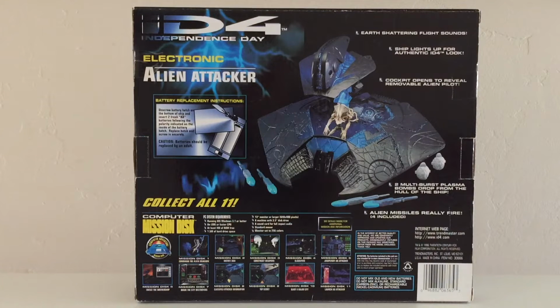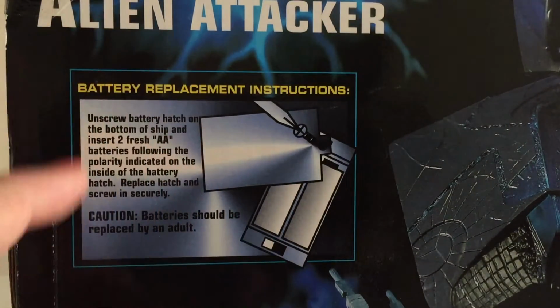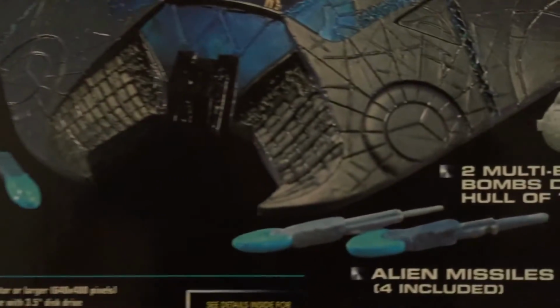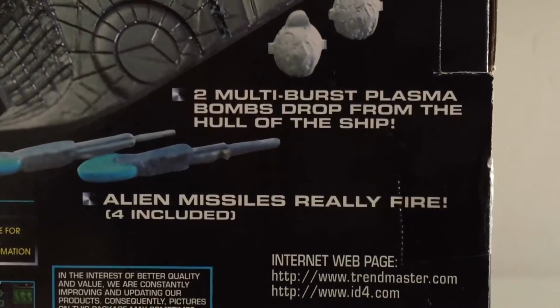The back of the box is quite similar. It says Electronic Alien Attacker, shows you a larger image of the toy along with all of the accessories. Talks a little bit about the battery replacement, how to do that. Interesting that that's on the box rather than on an instruction sheet. And then just a little bit of information there about what you get, and it's the same thing that we saw at the front of the box.